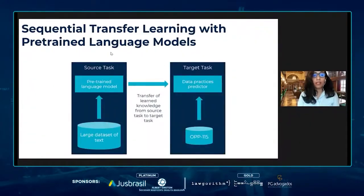The training dataset is composed of 115 privacy policies, which is small in comparison to the label's size. So in order to obtain good performance, one common ingredient for both local classifiers and the text-to-text approach is to use transfer learning, where first a language model is pre-trained on a large dataset of online text, and then the learned knowledge is transferred to train the data practice predictor on the dataset of annotated privacy policies.